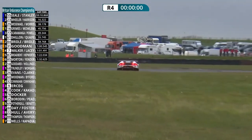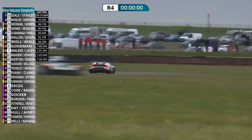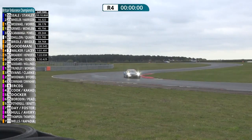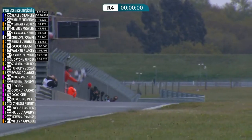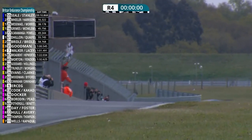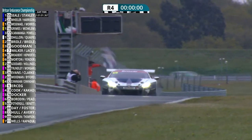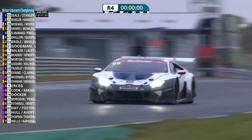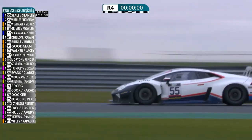Down towards the final corner of the day. First defeat of the year in race 1, but it's going to be a third overall victory from 4. They're coming up towards the checkered flag. John Seal and Jamie Stanley, there is the checkered flag. They take their hat-trick, 3 wins out of 4 in 2021 in the Britcar Endurance Championship Endurance category.